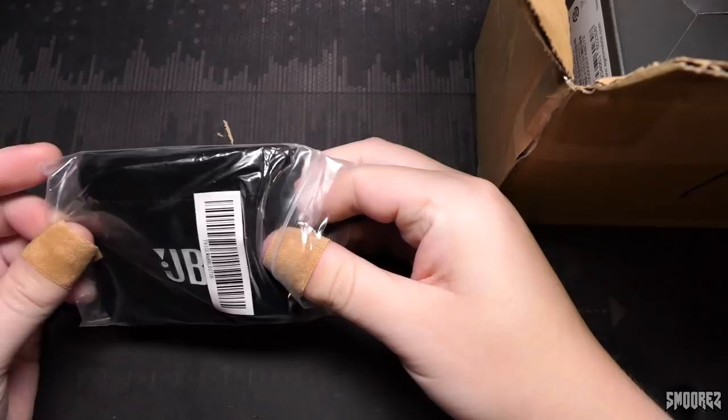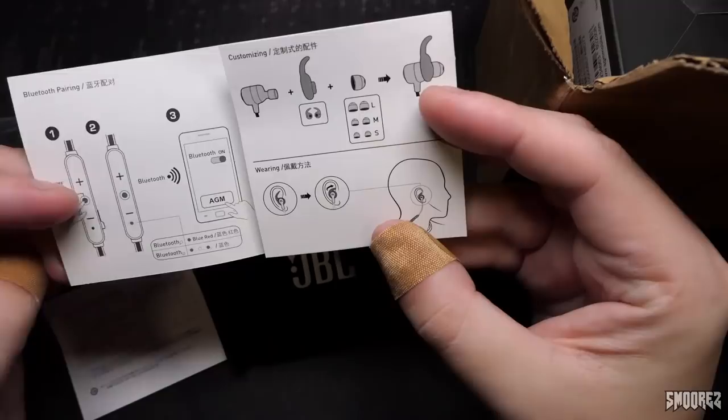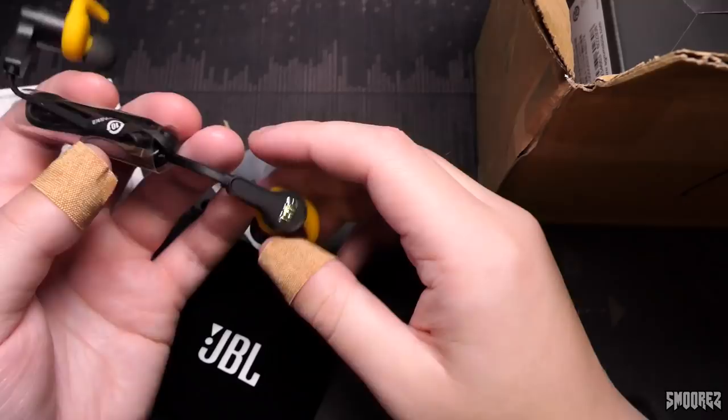They come in a nice little baggie just like so, and just opening them up, we can probably see the model number on here somewhere. It's an AGM headset, wireless waterproof in-ear. So it's got a remote on there with the volume keys and the power on button. Ooh, hello. Nice, look at those.